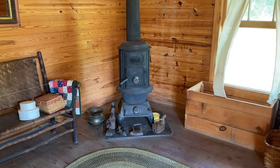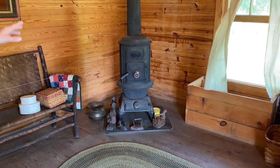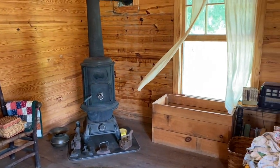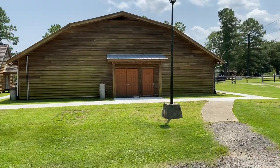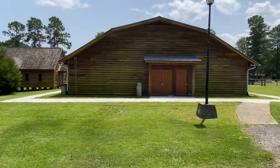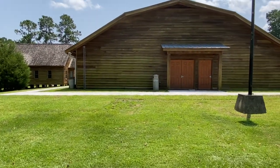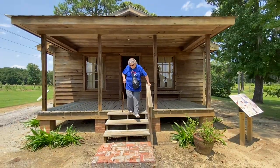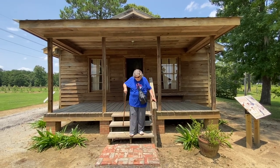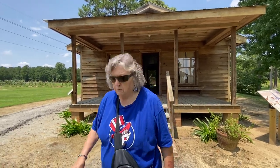So would it heat up by putting them down there, or you had to put them on top of the stove? Uh-huh. But you always put them there because you didn't have to worry about finding them. Like a blast from the past. Blast from the past.